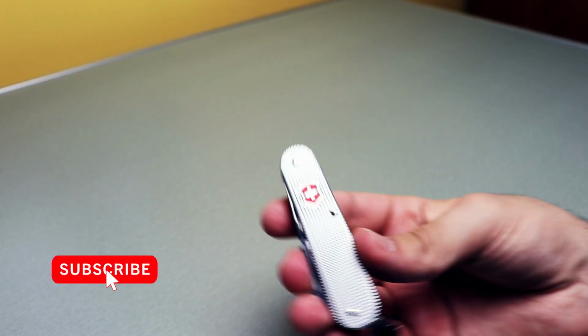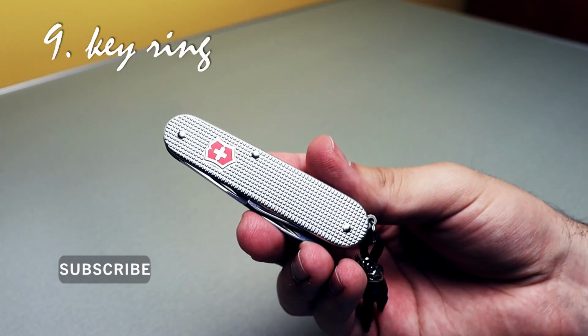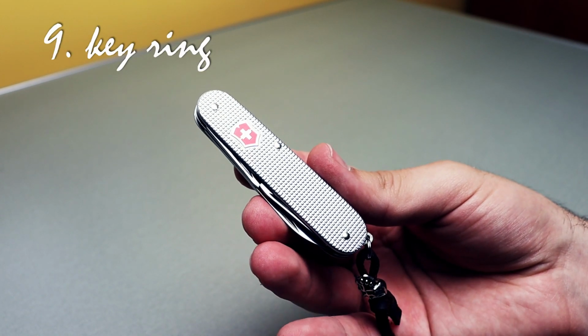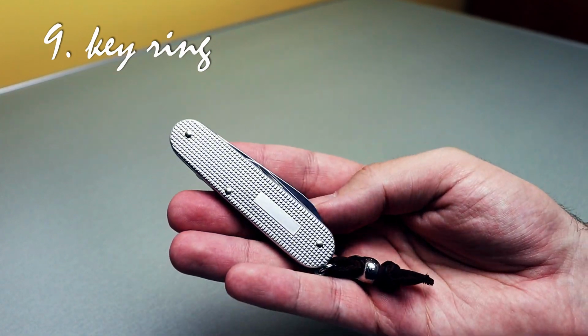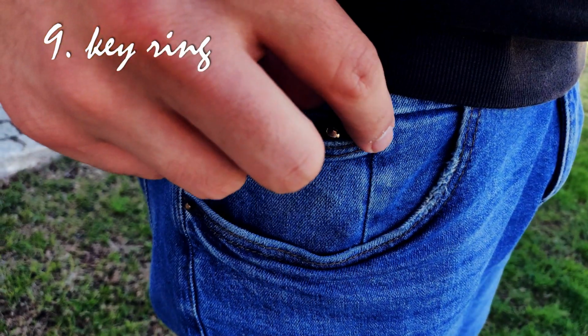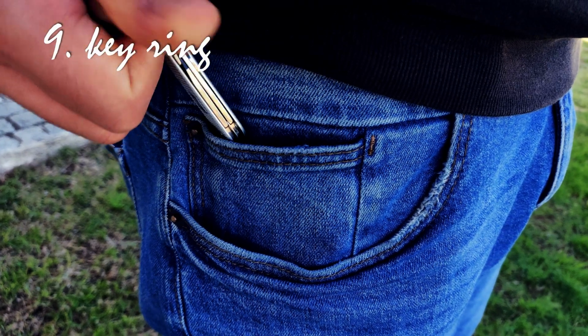In my keyring I have a little lanyard with a small skull. I love the Cadet because it is very sleek and slim and is ideal for carry in my utility pocket.